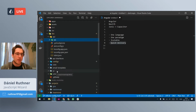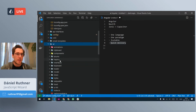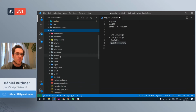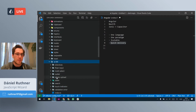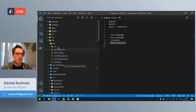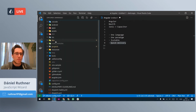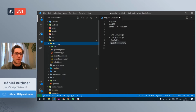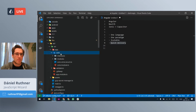And in the front end part, like the UI and core folders, I have a bunch of animations, native functionalities like keyboard or haptics, and so on. And of course, a UI kit. So let me show you what I really like about NestJS, which is the backend side of the app. So this is the shared place, and this is what all the apps build on.